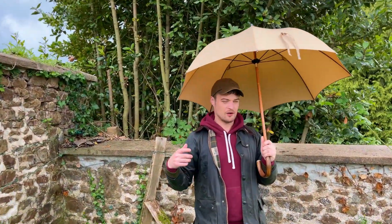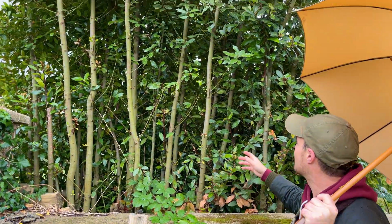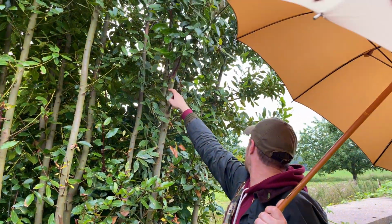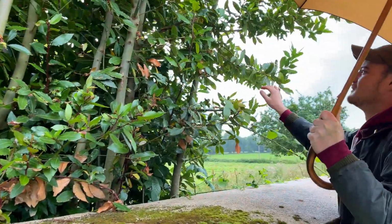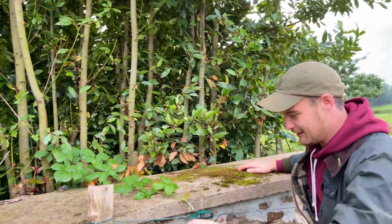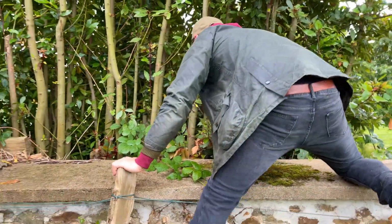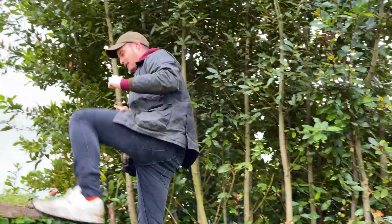Although our gardener did prune this whole side back, so it's not as easy for me to get them as it used to be, because they used to hang over here. But look a bit tatty, those ones. Ah, here we go. I can't. Do you know what? I'm gonna have to get up on the wall. Bear with me. Try not to kill myself getting up here. There we go. Right. Get some good ones from the top.